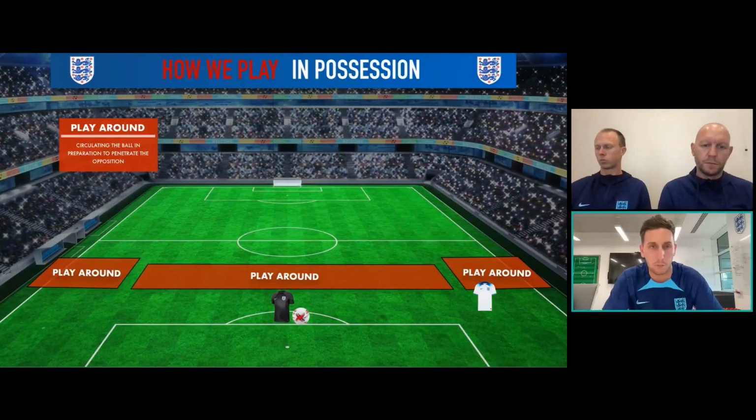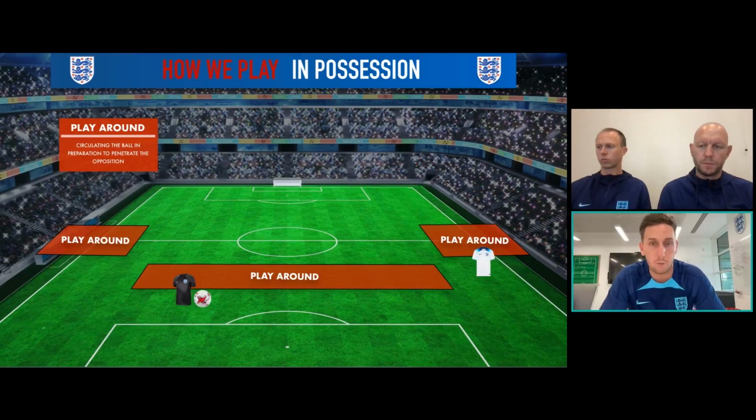I think it's important that playing around is simply circulating the ball in maybe all areas of the pitch if required. So some examples we might show you, it might be the goalkeeper supporting on the opposite side, and he's got to find a really high fullback, because that's what the opposition structure is like. And that's the best way to get the ball to your teammate.